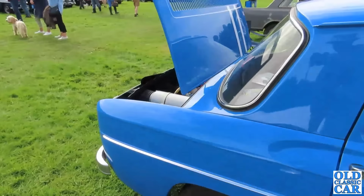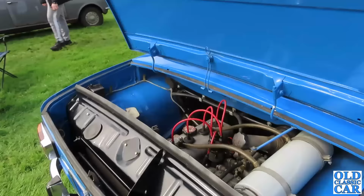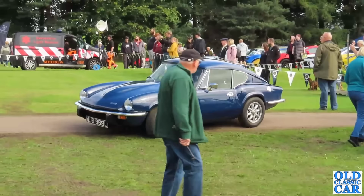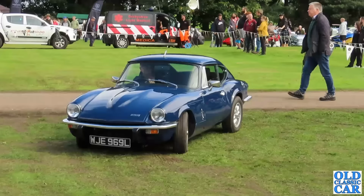A Chevrolet pickup truck there, burbling its way into the arena. And the GT6. Triumph GT6 is heading our way. It's a Mark III GT6. Brilliant. Thanks ever so much. Fantastic piece of kit.